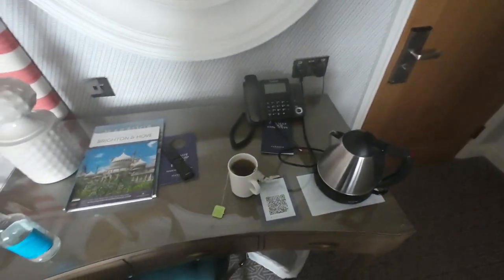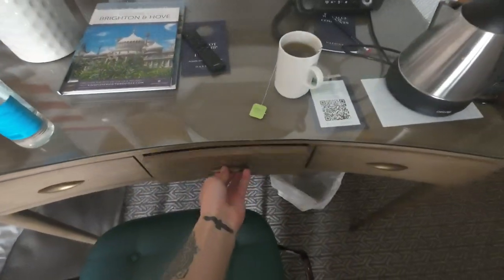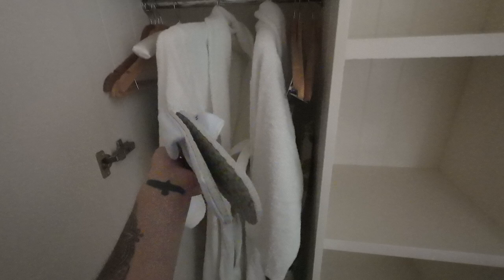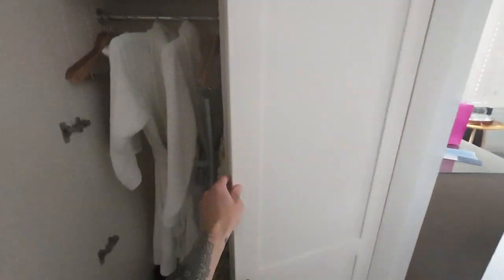Cool desk area. I wonder if there's anything surprising. No, there's nothing nice. Okay. Is there anything interesting in here? Aha! Robes. Robes and slippers for the spa, which we're going to soon. An ironing board, wow. I've only just noticed that.